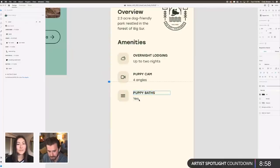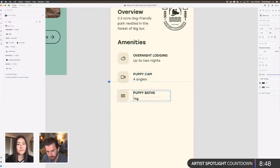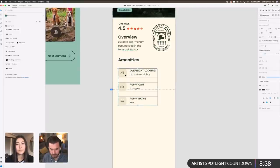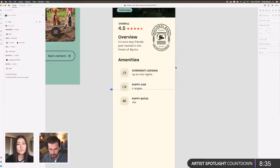The baths. I think I want to bump these up a little bit on the spacing, like 1, 2, 3. They're feeling a little far. And I want to see what it looks like with maybe a little box around this to kind of encase them all.